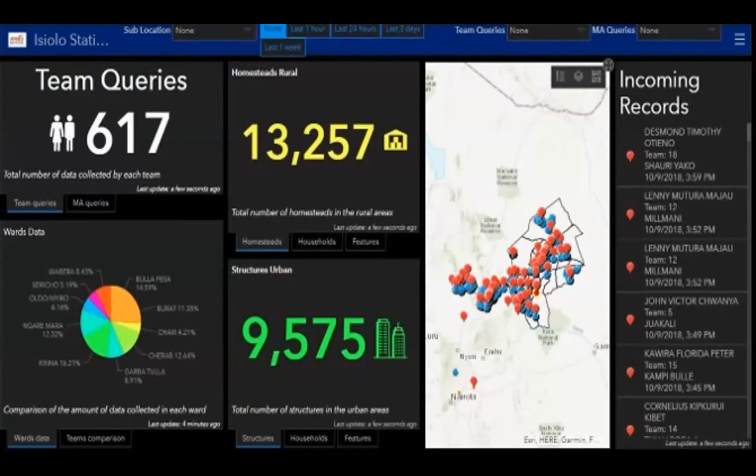We had between 200 and at one time 400 mapping assistants or field enumerators. Those were people on the field. And we needed to monitor what they were doing to ensure that work was completed on time. And so the dashboard really helped us in this area. And as you can see, we could monitor data in terms of team. So from the 28 teams, we would download the data and then query the data, and we could see the number of households and homesteads that they had collected on the field. And also, if it's in the urban center, how far they had gone.